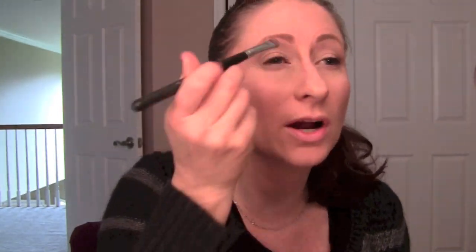Let's see this side. You can see a little bit easier how I do it. I bring it up pretty high, as you can see. I don't just go into the crease. I blend up above the crease quite a bit. Just for me, it seems to work well. If there are any areas I need to touch up, I take the same brush and same color, but I don't like it to go too far into the inner corner.